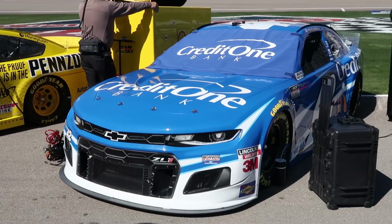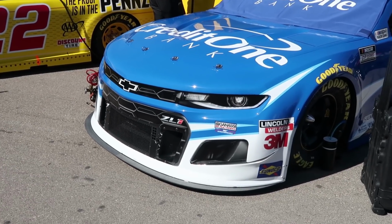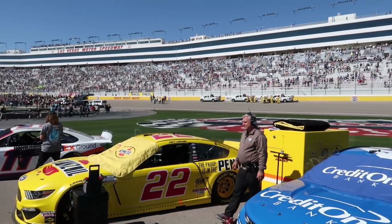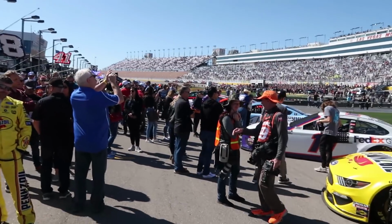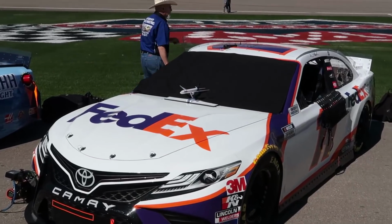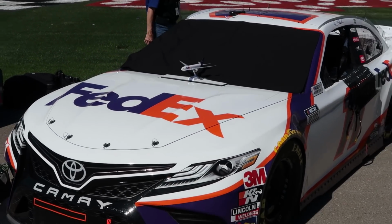This is my first time seeing the new Camaro front ends up close. A little flatter than last year's. Crowd is going wild. I guess driver intros have started. I'm not sure. I don't have a big screen nearby. Denny Hamlin's car, I like it. Has the little FedEx jet up on the hood there, a little hood ornament, so to speak.